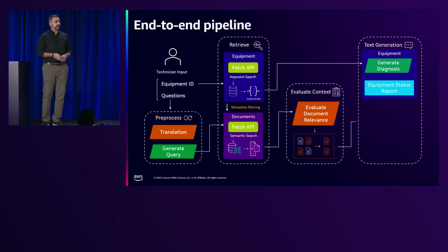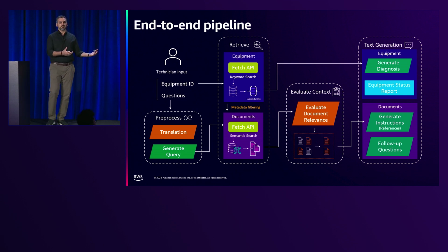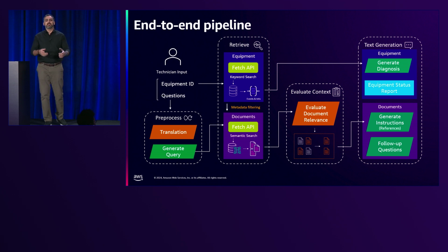Once the documents are collected, instructions for the technician are generated on which they can actually do the job, fix the elevators, escalators, or any equipment that has been broken. It doesn't stop over there. Further follow-up questions are also generated for the technician so that they know what they might be facing further.